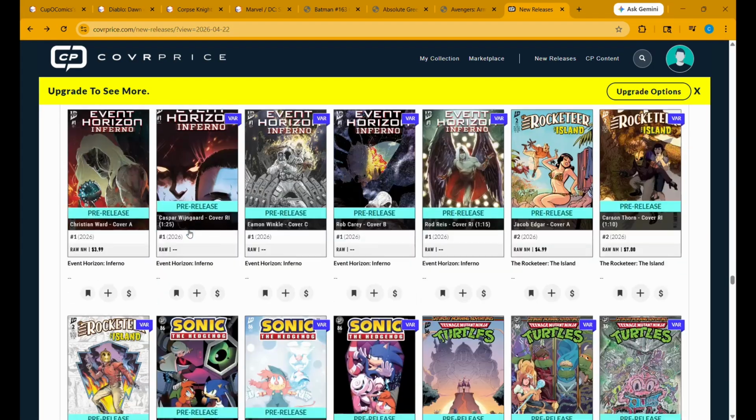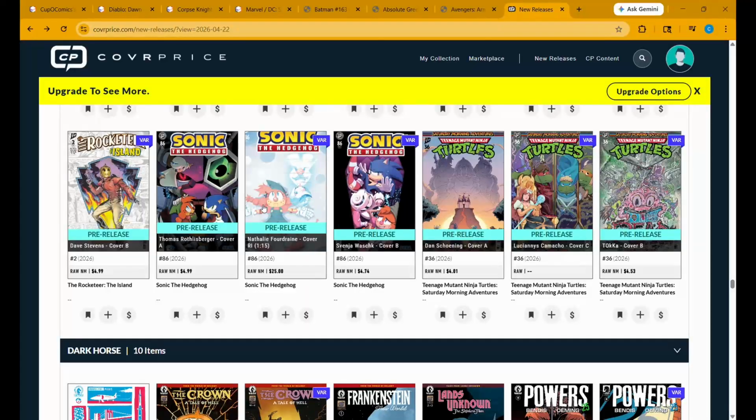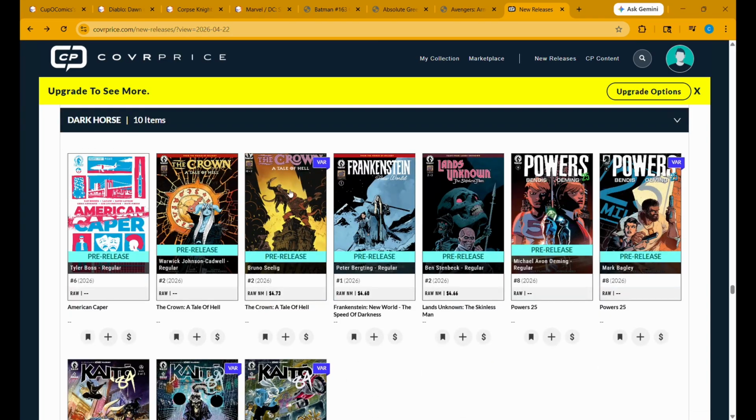IDW Event Horizon Inferno, that's based off the movie. Check it out. Rocketeer Island is on issue number 2. Dave Stevens covers all these books. So, you know, if you're a Dave Stevens fan, check it out. Sonic the Hedgehog's on issue number 86, and Teenage Mutant Ninja Turtles Saturday Morning Adventures, that's on issue number 36. Not also, because Sonic's on issue 86.